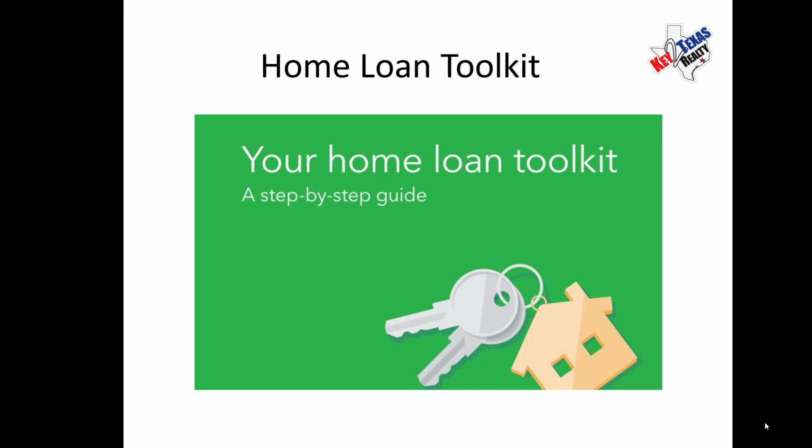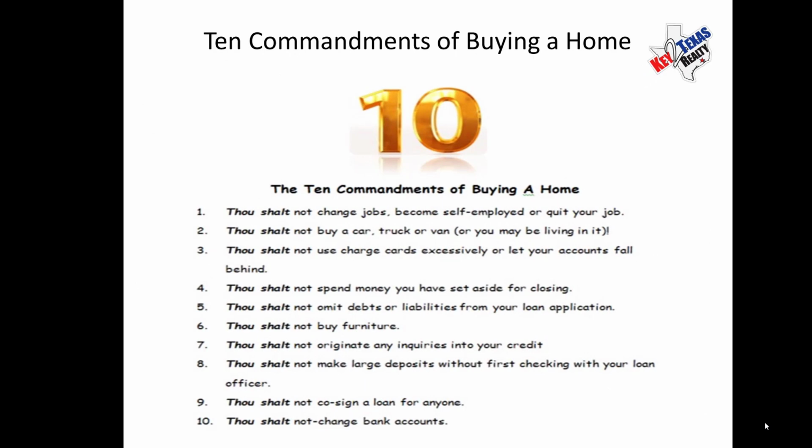I do have what is called the Home Loan Toolkit. It's a step-by-step guide, again, about this home buying process. It has a lot of lingo in there and language that is used during this whole process. It can be emailed to you. Normally you get it when you first start out on your journey to home buying. So please, again, email me if you'd like a copy of it. I'd be more than happy to send you the toolkit.